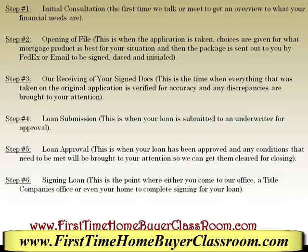Now, step four is once you've gotten your approval, you've gone out and started shopping, and you found your home: you're going to be doing what we call a loan submission. This is once you have secured the property that you want to buy, you're under contract, which is called your purchase and sales, and you're under agreement. You're now going into loan submission. This is where you're going to be doing your home inspection and your appraisals. We're going to be supplying everything to the lender to make sure that we get you approved.